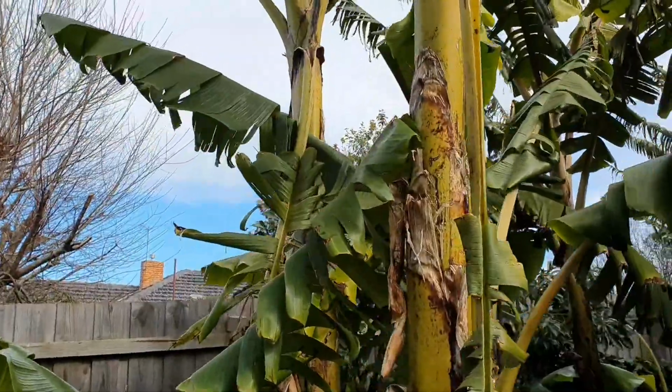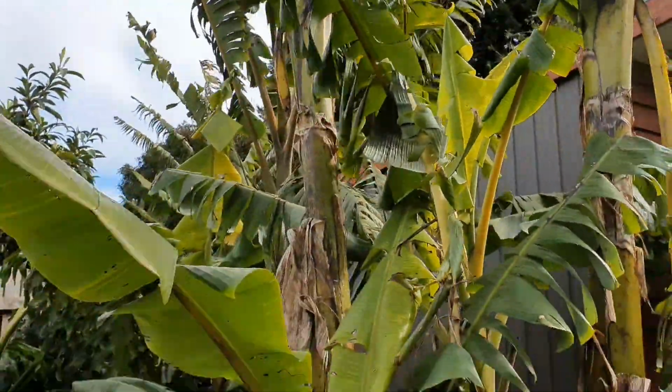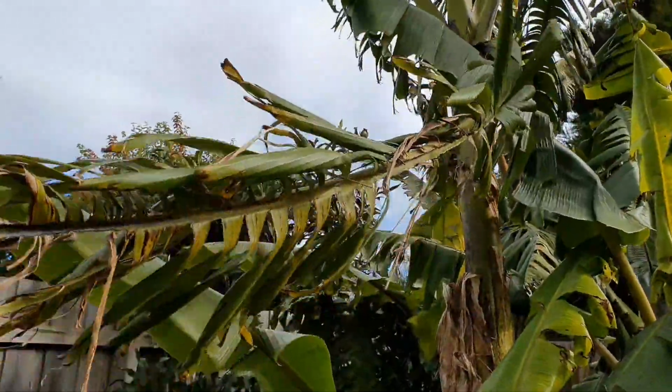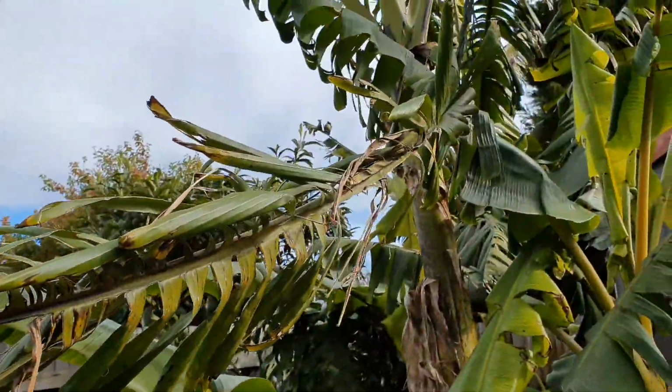There's another smashed up banana leaf from yesterday's storm. Right? Look how big it is. Look at that. It's at least, wow, 7 or 8 feet long. Smashed.